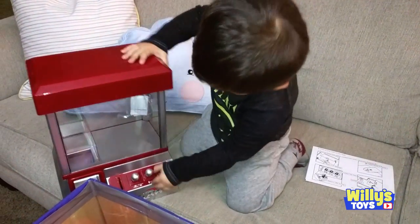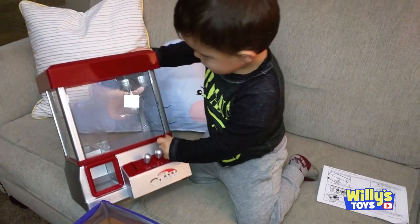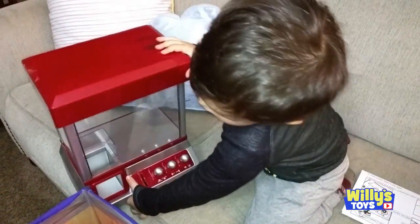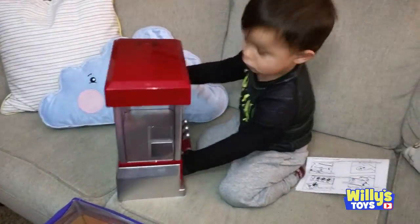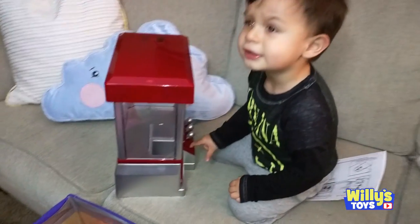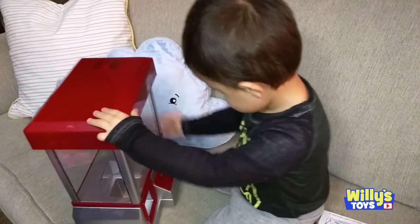That's awesome. It's a giant claw machine. Actually, it's a tiny claw machine. Wow. We need to put batteries and we're gonna fill it up with some toys. You ready? Oh, he's ready. I put money. Oh, you put money? Yeah, there you go.